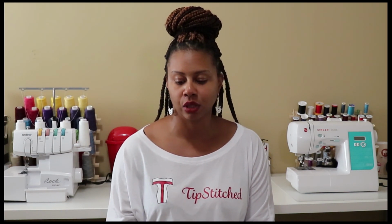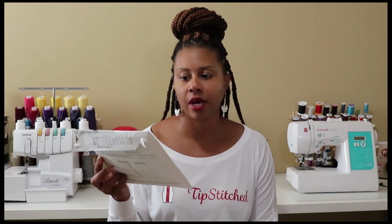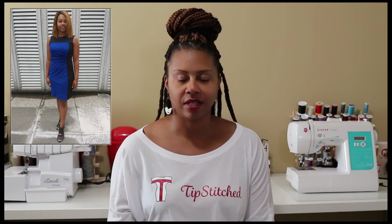Another one that I had to include was this Vogue 1329. This is the first pattern that I sewed that looked professional in my eyes. It's fully lined, it has pleats, it has side seams, it has color blocking, an invisible zipper, so many different elements. And it was the first project I made that when I turned it inside out, I was so proud. It seemed like a real dress to me. And I love that. It's still one of my favorite dresses.